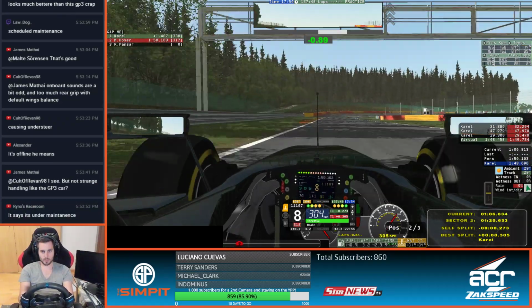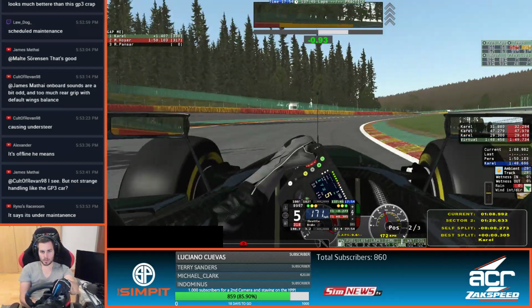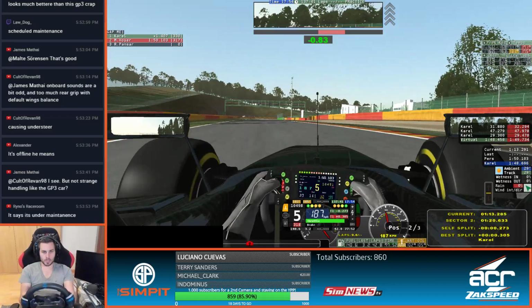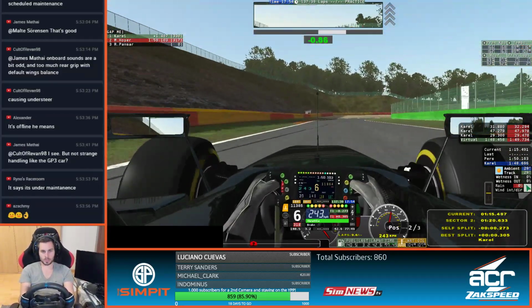Front tires are still a mess, tire wear wise. They're still dying way too quickly, I think.